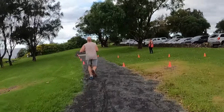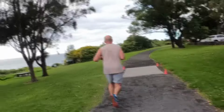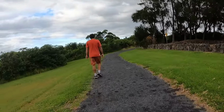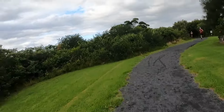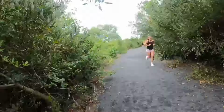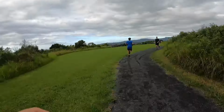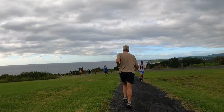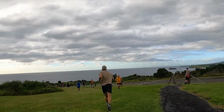Thanks, Beck. Come on then, come on! Alright, so we've got a few hundred more metres of this sort of terrain. And then we'll hit the downhill on the grass for the second hill. Alright, coming onto the bend now where the downhill grass section is. Not a bad view either.